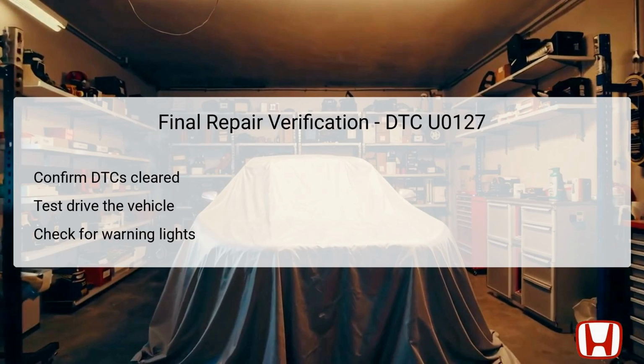During the test drive, pay attention to any warning lights on the dashboard related to tire pressure or other issues. Additionally, verify the accuracy of tire pressure readings to ensure that the system's full functionality has been restored. This verification step is imperative to guarantee that no residual issues persist.